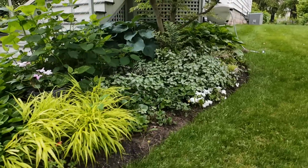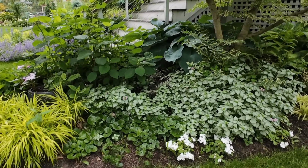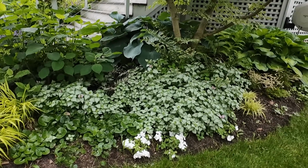This garden's still looking good. It's avoided the wrath so far, knock on wood, of the bunnies.